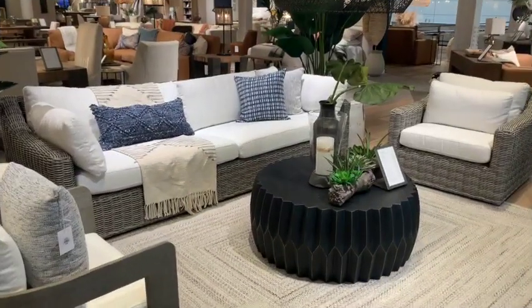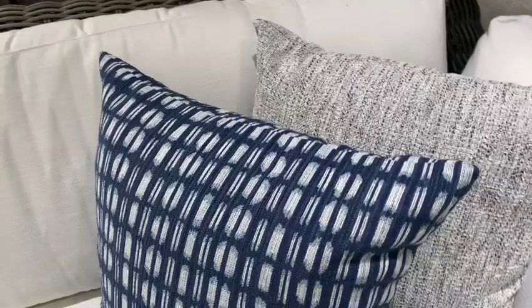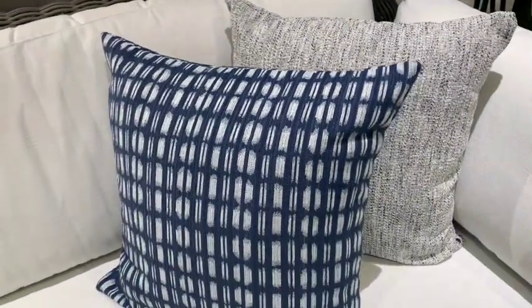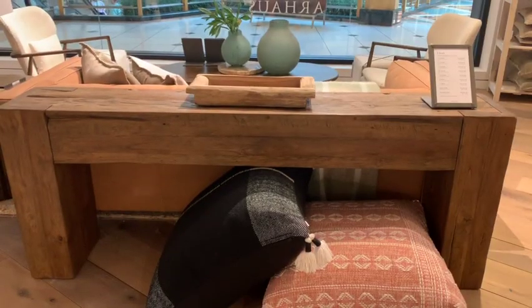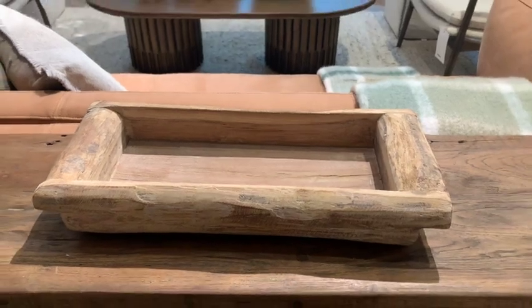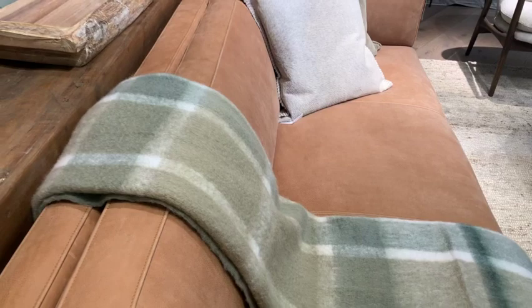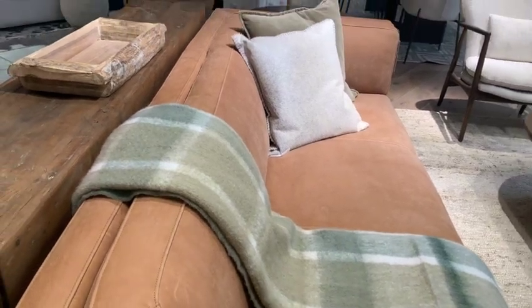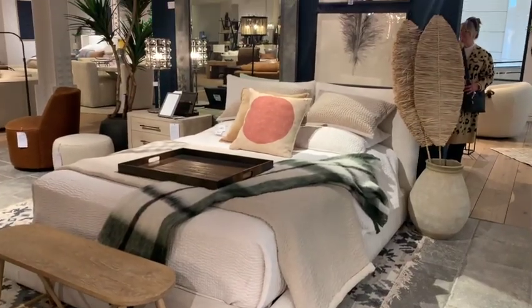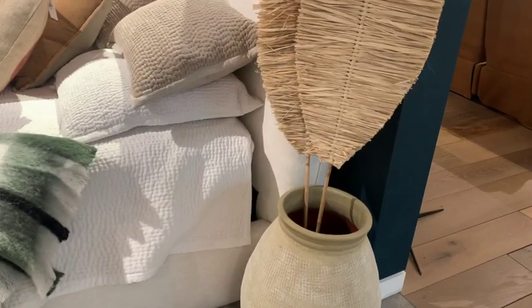Finally, I stopped at Arhaus, and I was just so impressed with everything in the store. I loved all of it, and I had so much footage to comb through for you guys because I filmed pretty much everything I saw in the store. That's how excited I was. So I'm going to just let this footage speak for itself and just let you guys take it all in. There is just so much inspiration here. I hope you enjoy.